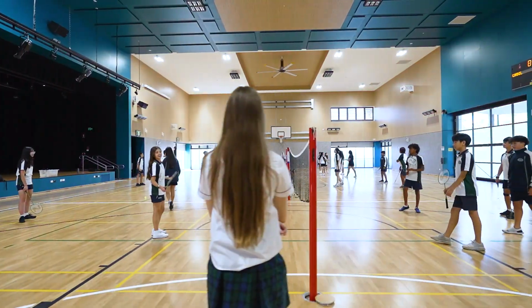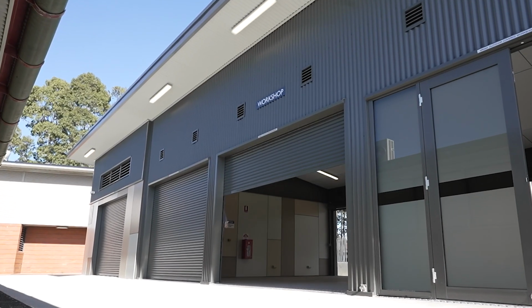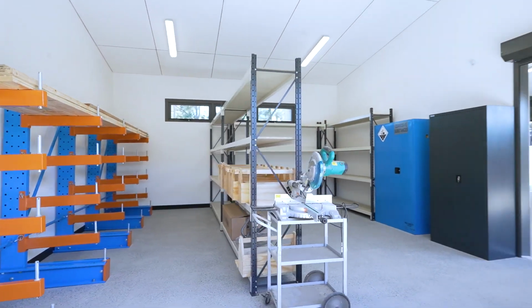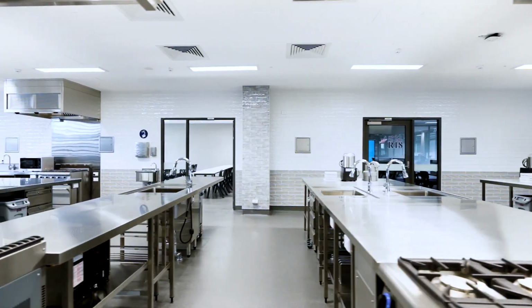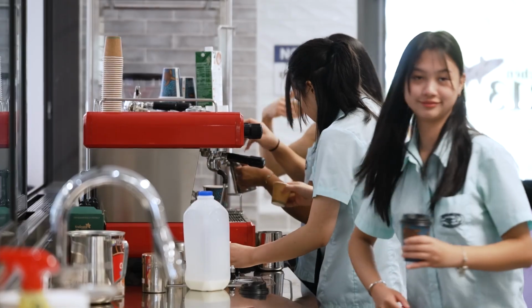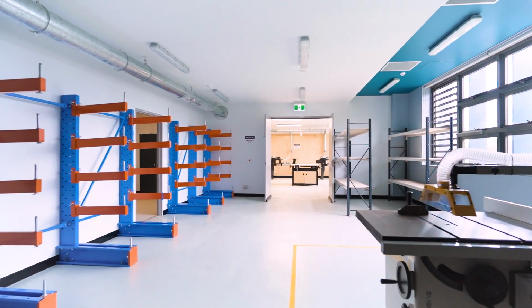Part of this upgrade, we've received a new gymnasium, an outdoor workshop. We're currently sitting in our block, which houses VET hospitality kitchens, workshops for timber and construction, and textiles and science spaces. My name's Andrew King, proud principal of Cecil Hills High School.